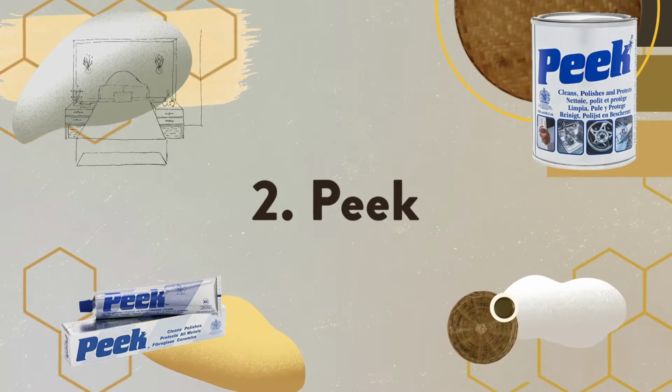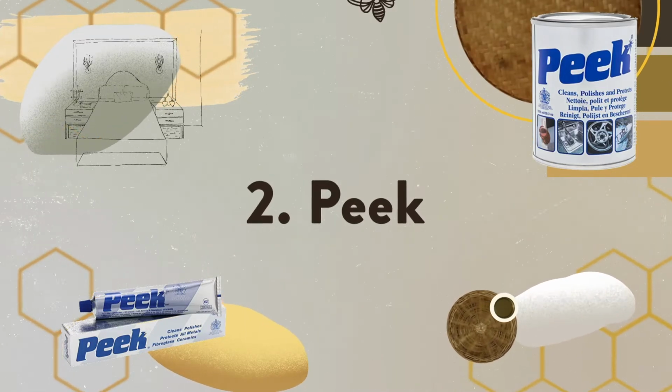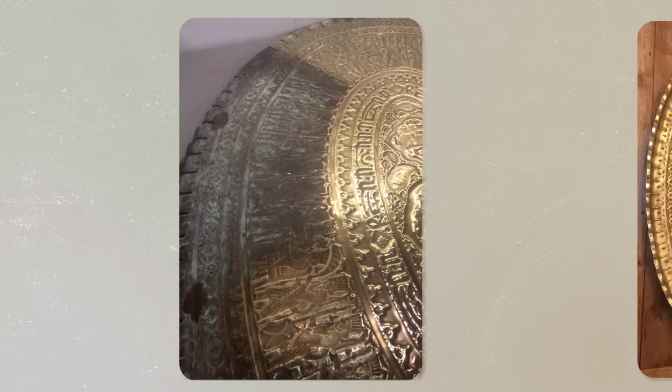Product number 2 is a thing called Peek. My dad found a 120-year-old brass hammered tray at a flea market. He did a little bit of research and found out that if it was polished up, it was actually worth about $4,000. So he tried a bunch of metal polishing products on the brass tray, and Peek was by far the winner. It brought the tray back to life. Whenever he goes over to anyone's house, he tries to find metal things to polish up now.